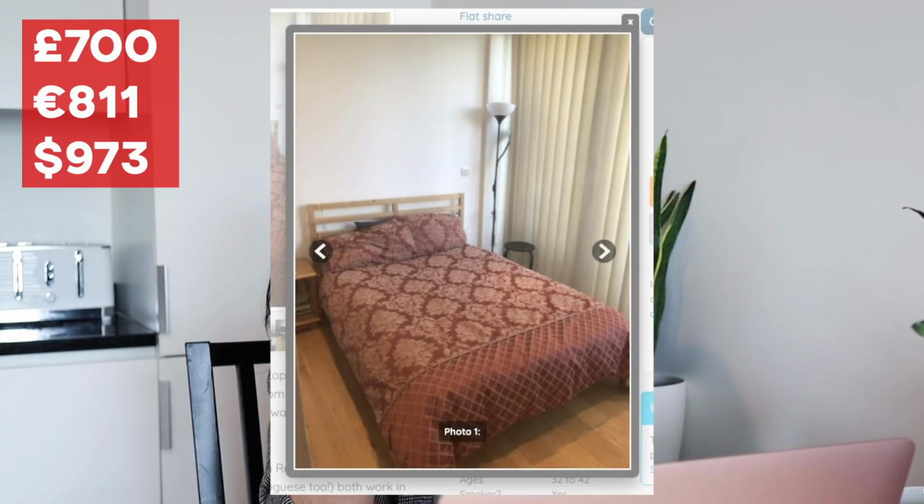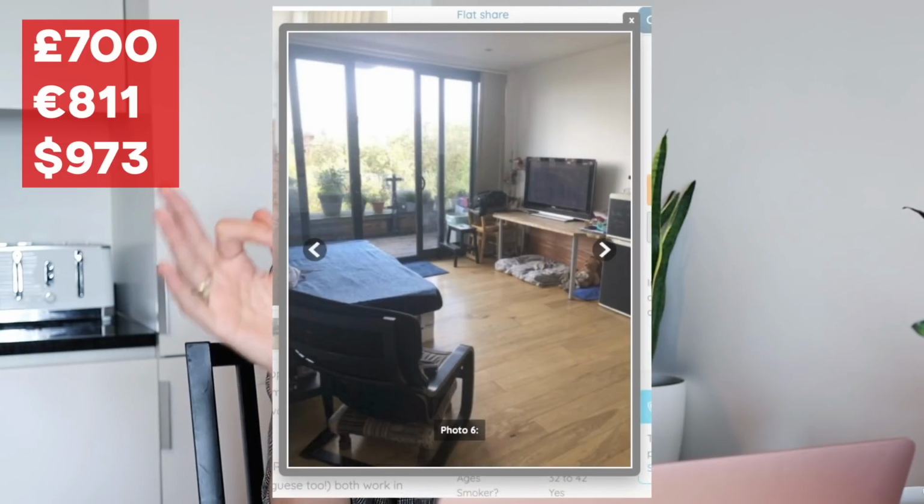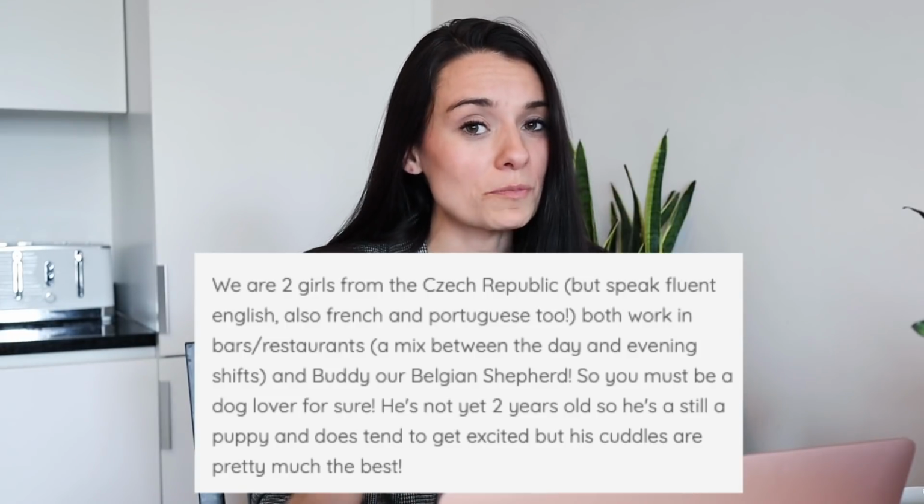So I found you this room for $700 a month. It's on Mare Street. It's a very cool street with lots of restaurants and bars. It's also really well connected because there's a bunch of bus stops on it that will take you to all different parts of the city. So you'd be sharing with 2 housemates, both from the Czech Republic, and also a doggy.